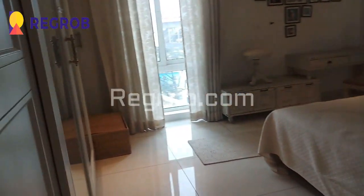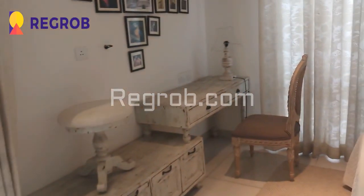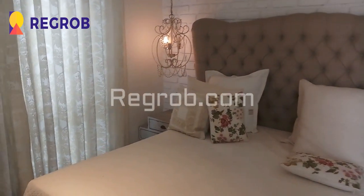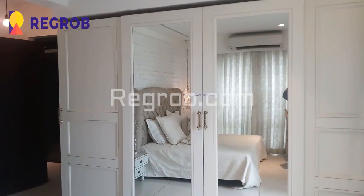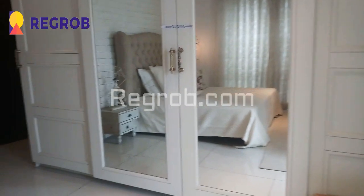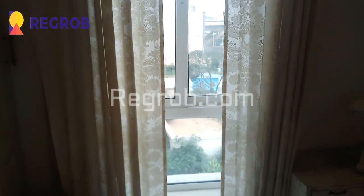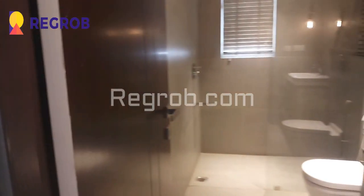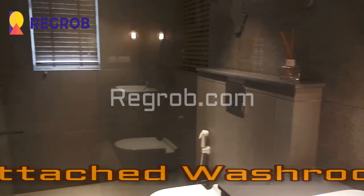Here comes another bedroom of this model apartment. The spacious bedroom with lavish interior decoration. Over there you can see the wardrobe section. It's one of the premium projects of Bangalore. Now here is an attached washroom with this bedroom, with ultra modern fittings.